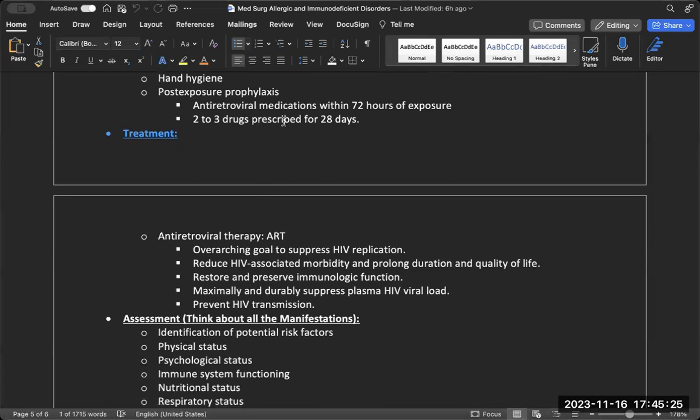And for post-exposure prophylaxis, I would really know this: antiretroviral medications should be given within 72 hours of exposure. So if somebody was exposed, they must take antiretroviral medication. This should hopefully help get rid of any HIV before it starts, okay? That's the goal of it, to hopefully prevent it from happening. Because like I said, it stays latent, it doesn't happen right away. So if we could take something, it might help prevent it from actually happening. And they'll take 2 to 3 drugs prescribed for 28 days to also make sure.